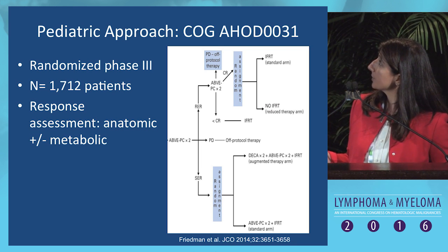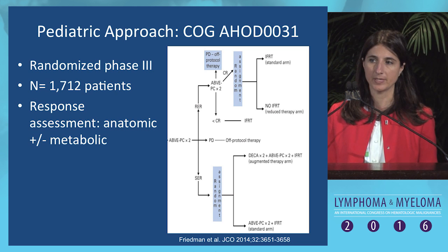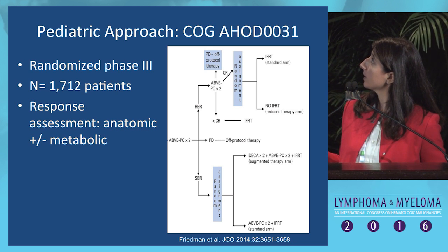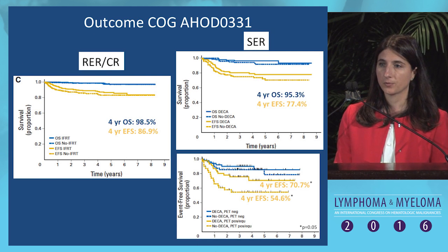Slow early responders were then randomly assigned either to receive the standard arm, which was 2 cycles of ABVE-PC plus involved field radiation, or an augmented therapy arm that included standard therapy plus 2 additional cycles of chemotherapy. So here are the outcomes for this study.